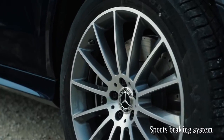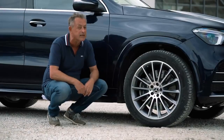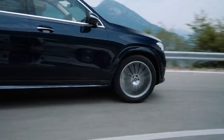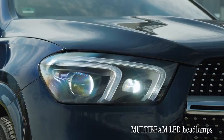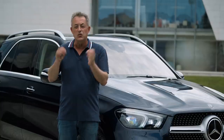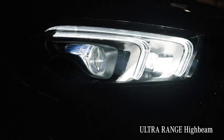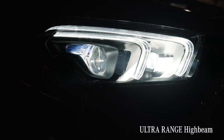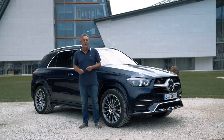Looking closer, you see the sports braking system with perforated brake discs. They are as powerful as they look. Want more high-tech? These multi-beam LED headlamps don't just look great, they totally change your nighttime driving experience. All LEDs can be controlled individually. After one night, you won't want to drive without them. But now, let's go for a ride.